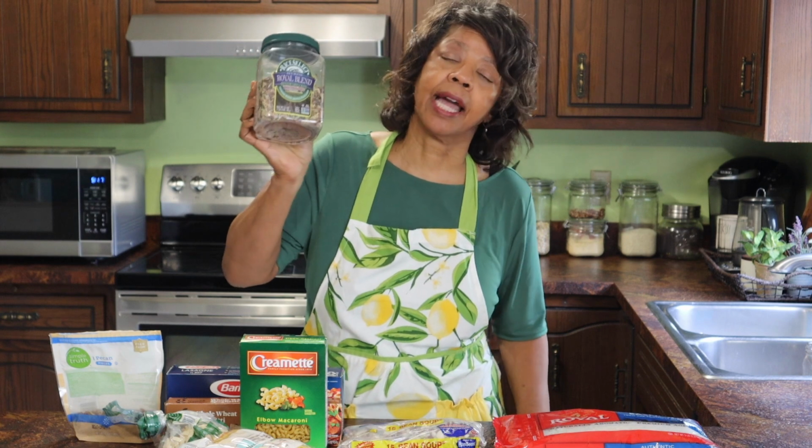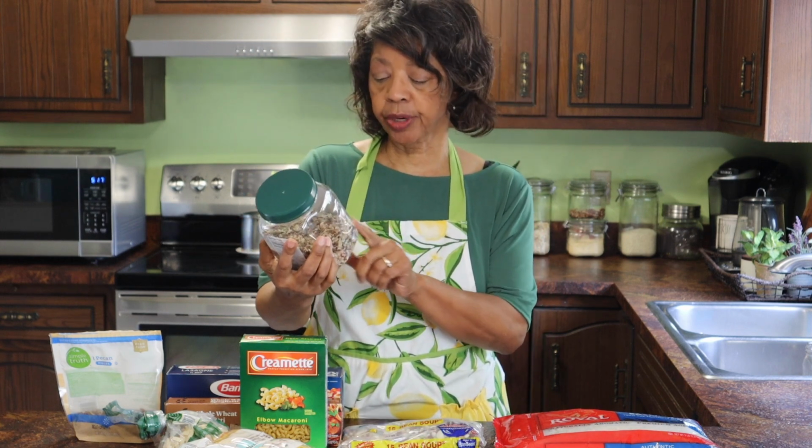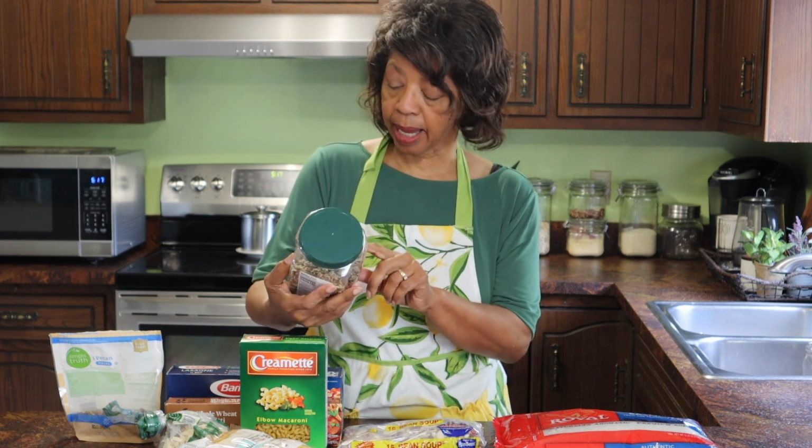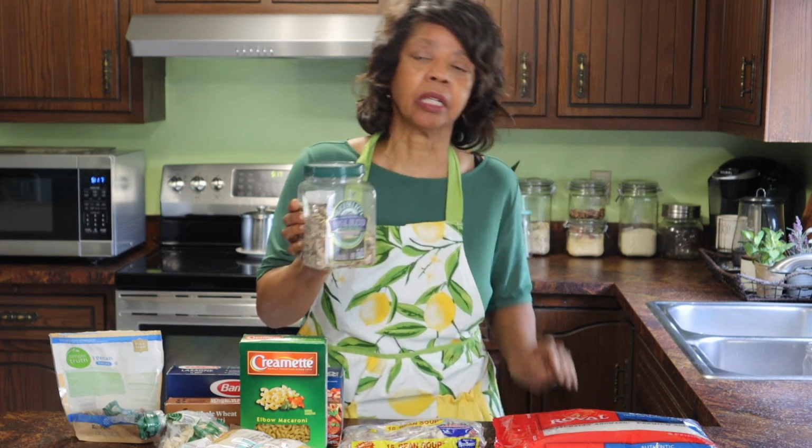One of the rices that I really enjoy is this Rice Select Royal Blend. It's absolutely delicious. It's got about 4 different kinds of rice in it. It's got Texmati white, brown rice, wild rice, and red rice. So it is really a delicious blend of rices.